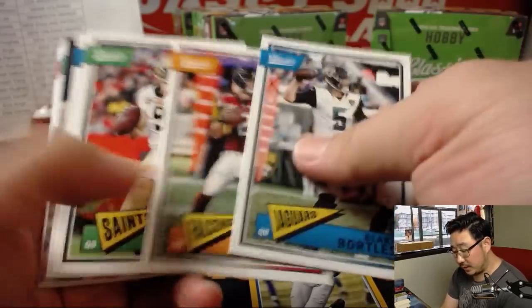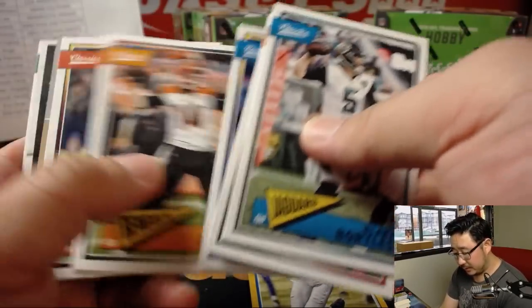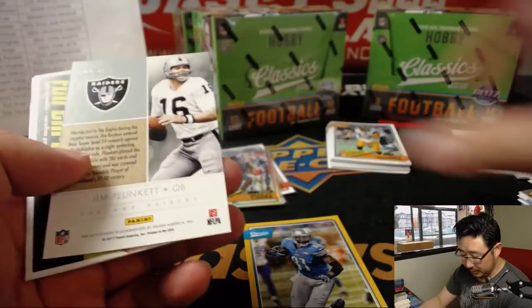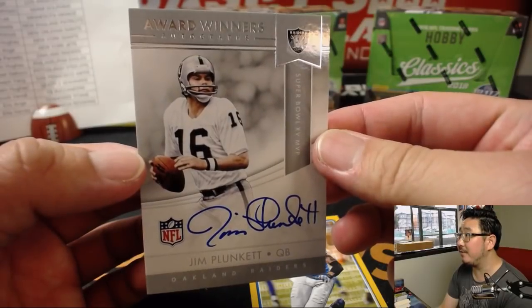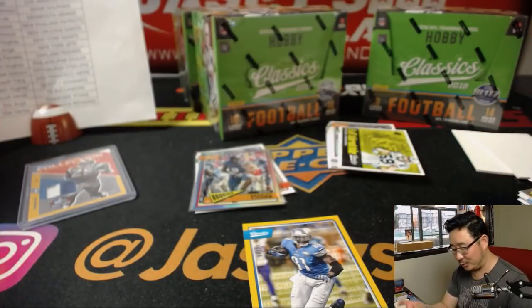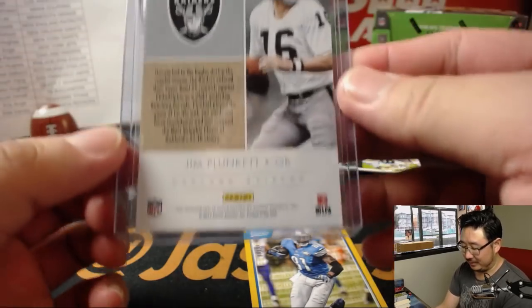Oh, yeah, maybe there was a... I think you're right, actually. And Jim Plunkett from our Raiders. Award winner's autograph. Oh, back in Super Bowl XV. It's been a minute or two for the Raiders. Chase from my Chase with my Raiders. There you go, Chase.